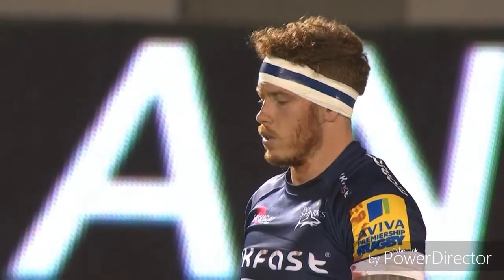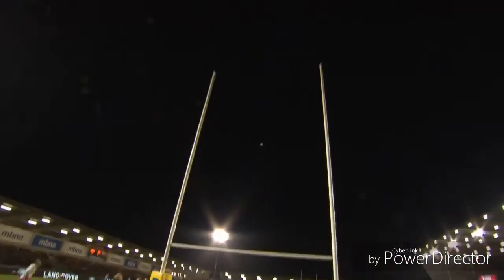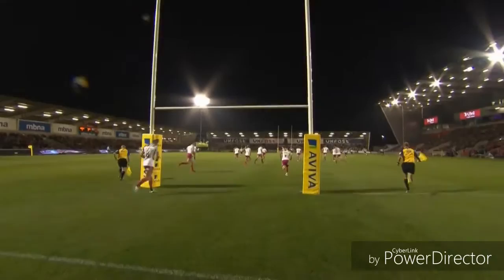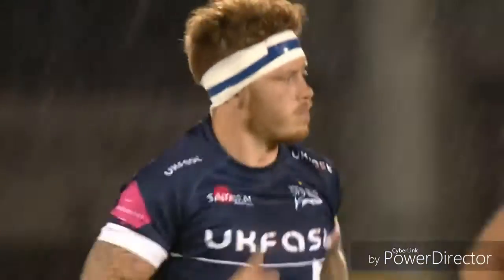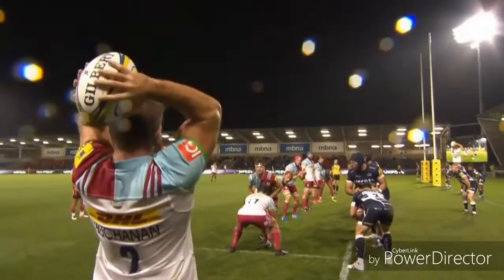Indiscipline from the away side gifted Dan Mugford 3 shots at the posts, and the man making his home debut made no mistake from the tee, giving Sale a 9-0 lead. The home side's discipline wasn't much better though, giving multiple penalties away on their own 5-metre line.